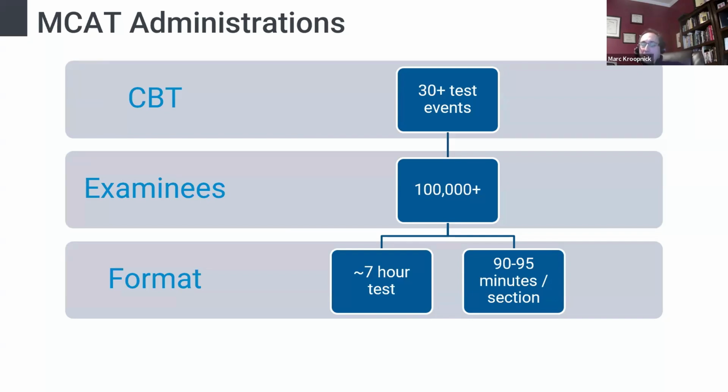So as you can imagine, for a test administration design like this, for the number of examinees we are administering to, we need lots of test forms. In fact, each of these test sections are assembled independently. So we really are doing lots and lots and lots of form assembly every year. Let me share a little bit about what that looks like. Next slide.